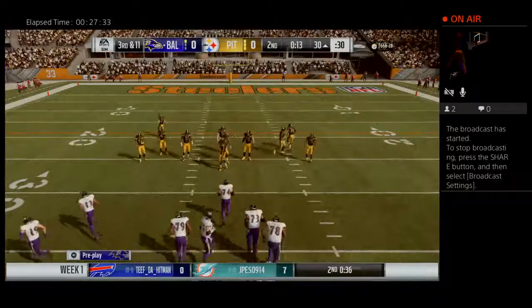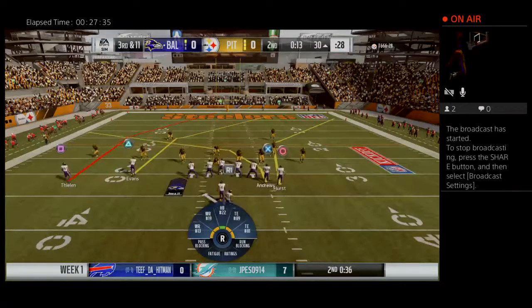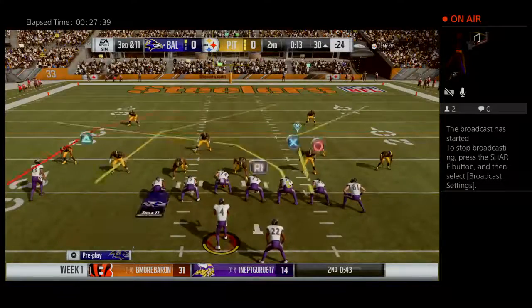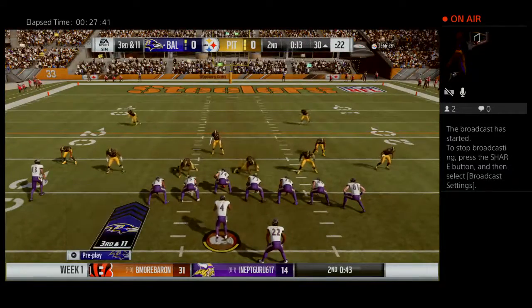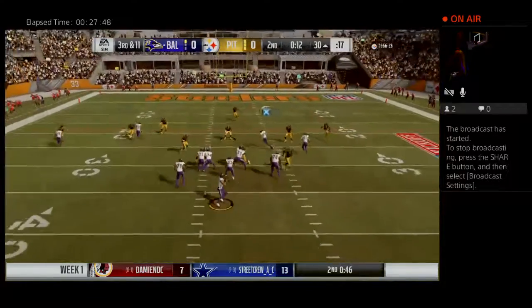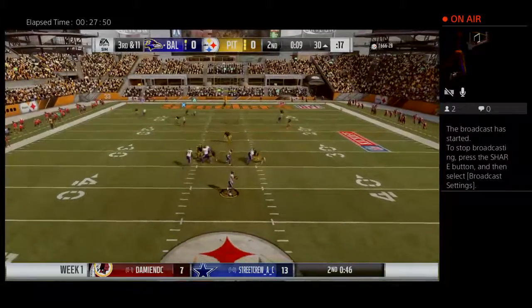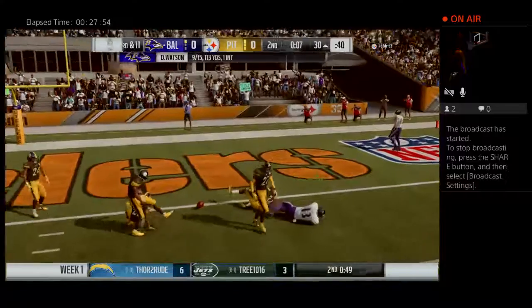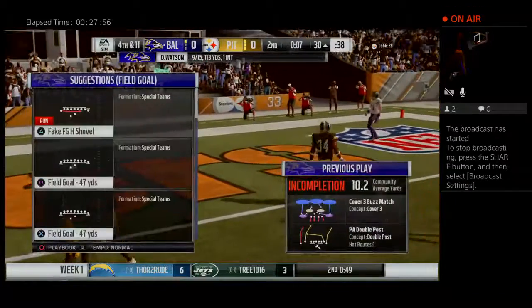The Ravens on 3rd down. 0 for 3 to this point. They could use a conversion. This is 3rd and 11. Watson looks to throw again. He's going to fire one deep over the middle. And that is incomplete. 7 seconds remaining.